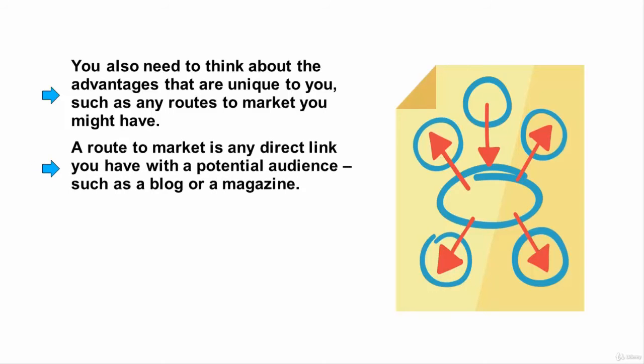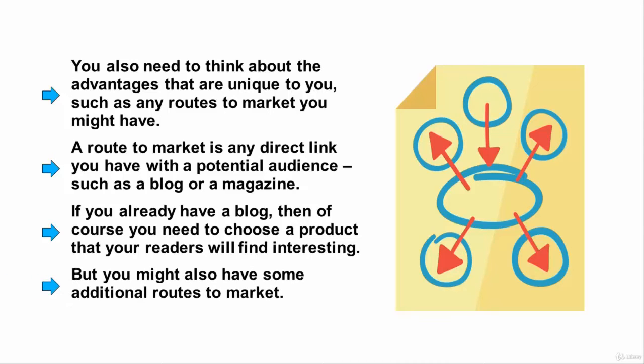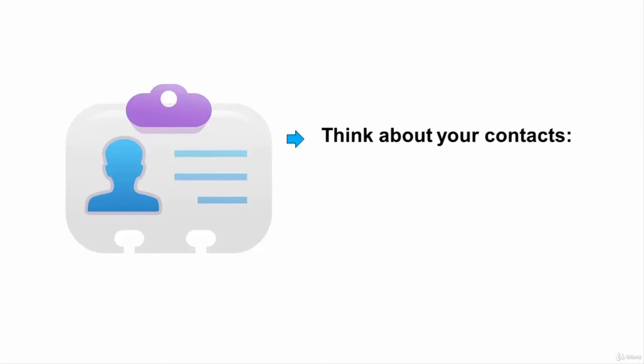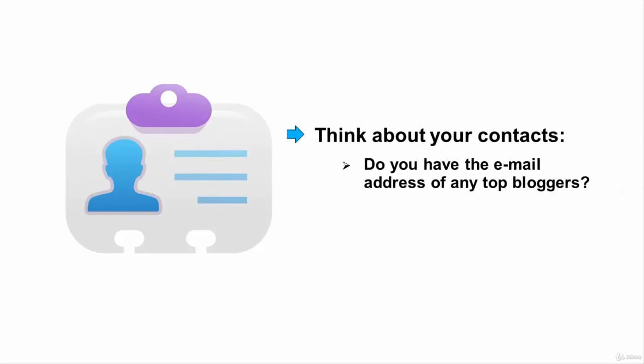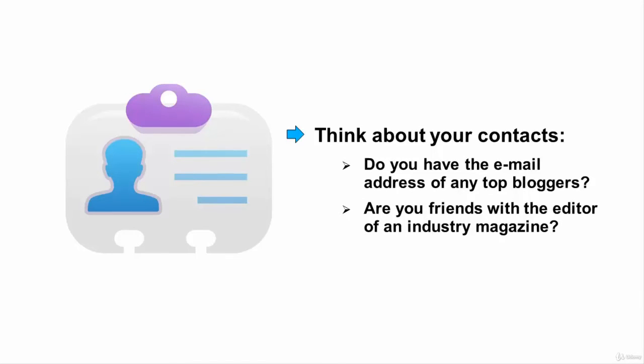At the same time, you also need to think about the advantages that are unique to you, such as any routes to market you might have. A route to market is any direct link you have with a potential audience, such as a blog or a magazine. If you already have a blog, then of course you need to choose a product that your readers will find interesting. But you might also have some additional routes to market. For instance, think about your contacts. Do you have the email addresses of any top bloggers? Are you friends with the editor of an industry magazine?